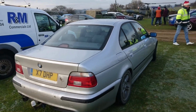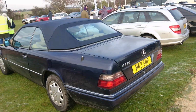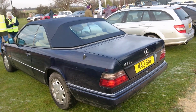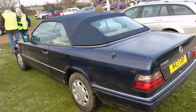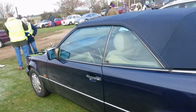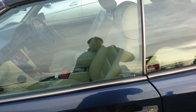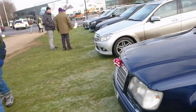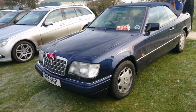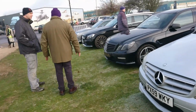It's a bit different. Ooh, an A124 Mercedes-Benz. The general type of this was the E-Class, but this is the W124 E-Class, or specifically for the convertibles, the A124, and it's got a beige leather interior. I do like a nice beige leather interior. So this one I'll just skip as well.